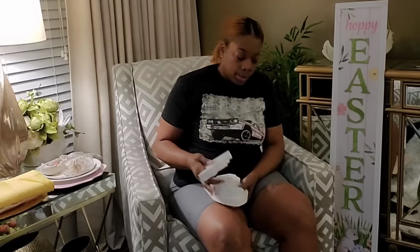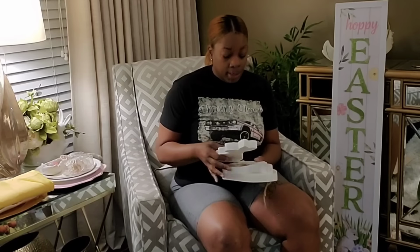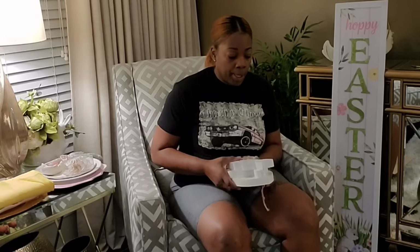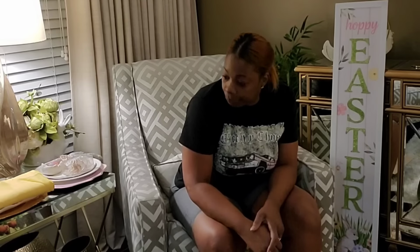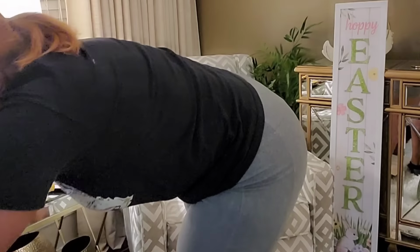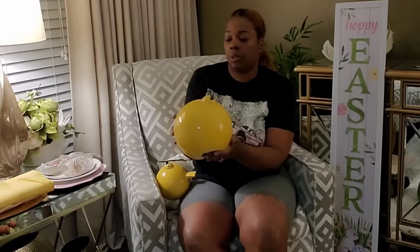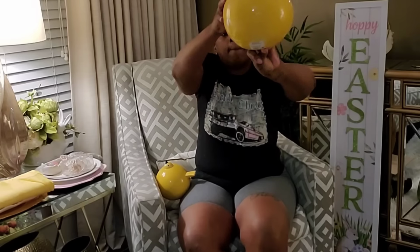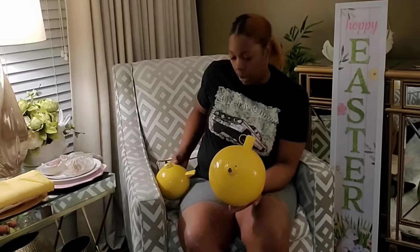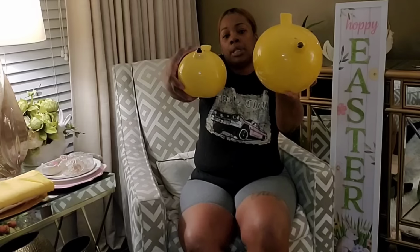Okay, now you know what I think, y'all? I may use this in the bathroom. I think this will be a cute thing to use in the bathroom. Okay, remember I said that, let me show you this real quick before I forget. I got these from Marshalls, $9.99. And I got the baby. So I got the mama and I got the baby. This was $9.99 and the baby was $6.99.